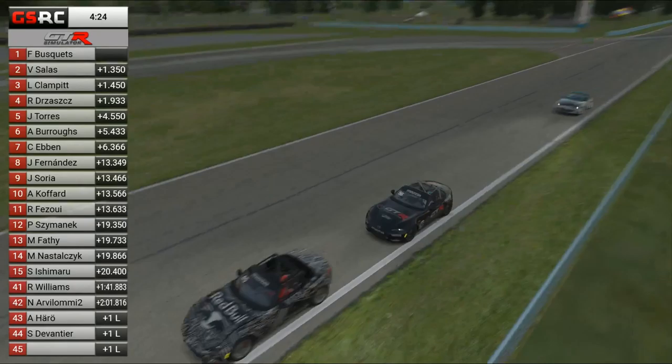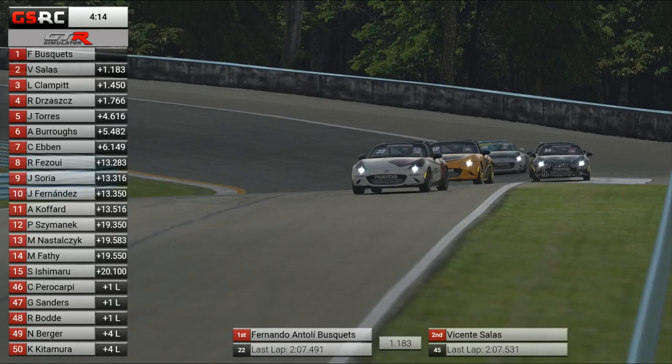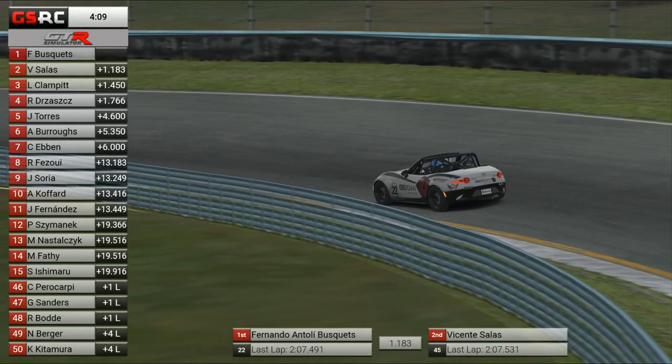Salas actually got the wall on the left-hand side coming out of the final corner. That's why we saw Clampett coming at him. So Salas is pushing that car to the absolute max, using up every last inch of racetrack he can possibly find. Can they get there, though?